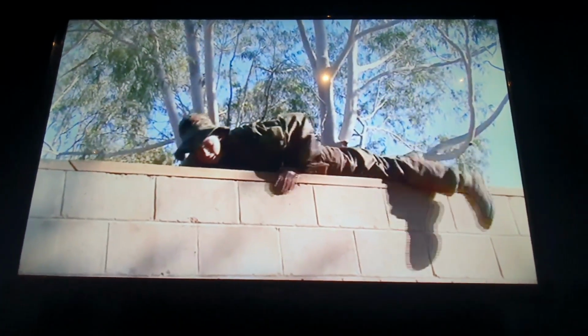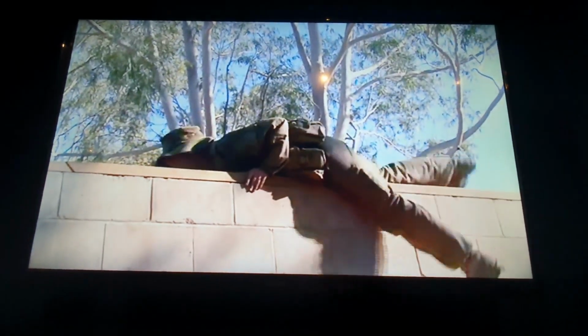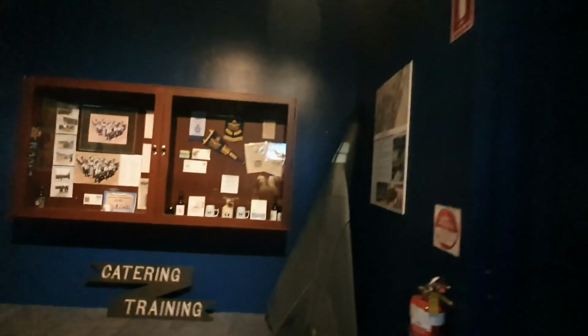And there's some blokes doing some fitness training stuff. Get a bit bigger on there, so you can see this poor bloke struggling to get over there. Come on, mate, you can do it. You can do it. Yeah, he gets over. Yeah, no worries. All right, and oh, look at this in the corner, an F-111 Aardvark.